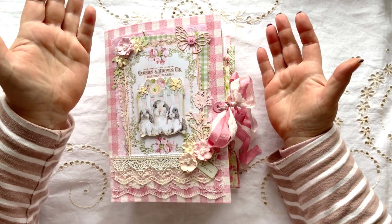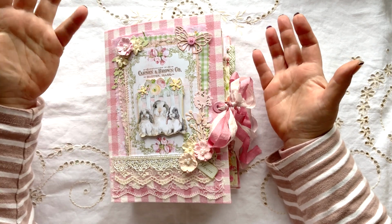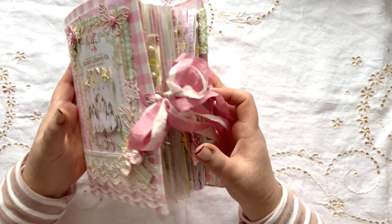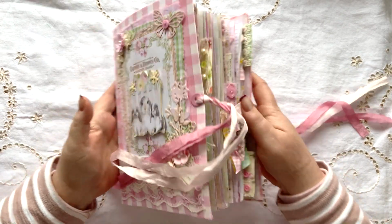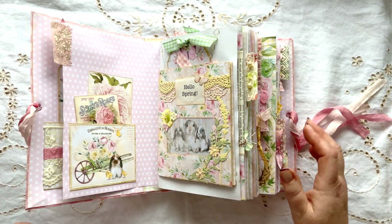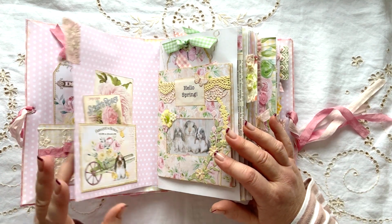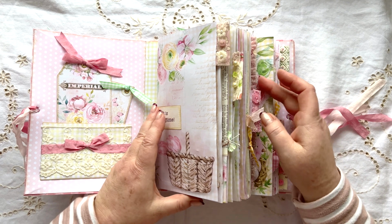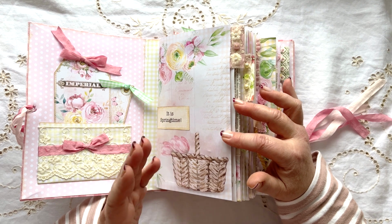And I thoroughly enjoyed putting this together. It's got fabric, it's got all book pages, it's got lots of bits and pieces in here, lace and ribbon and everything. We've got a little closure on the front here with this different color pink seam binding. And when we open it up, let's just make sure that that's in camera. Yes, it is. So this is all about spring. I thoroughly enjoyed making this project. It's got tabs, it's got beads, it's got buttons, it's got everything.